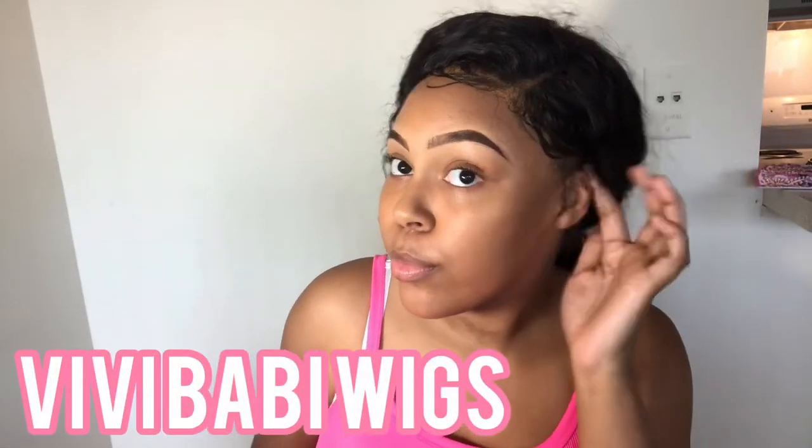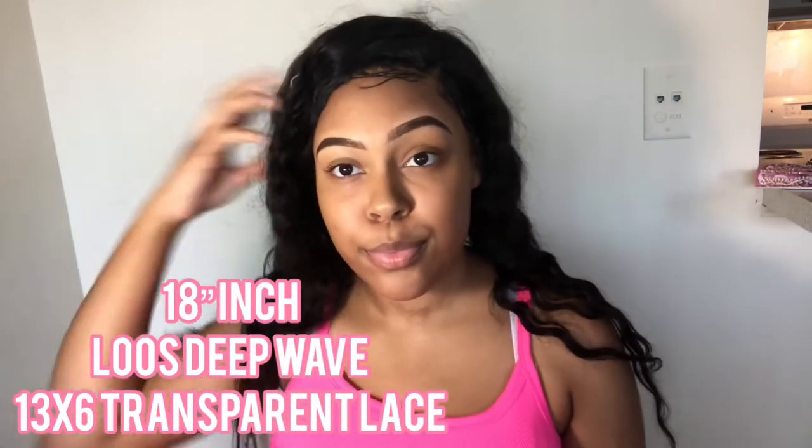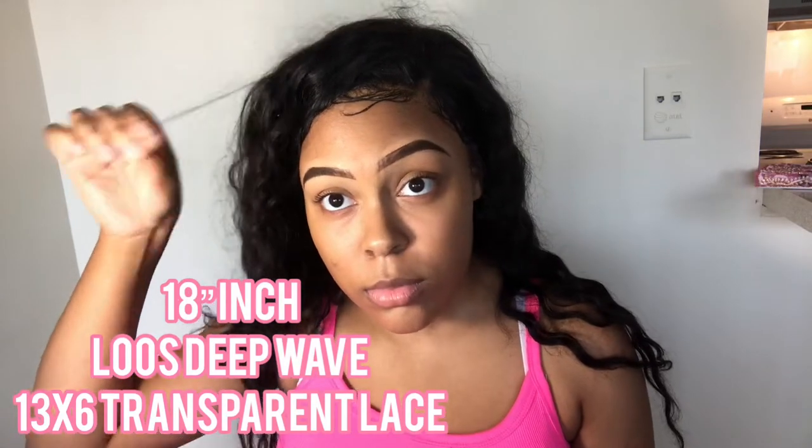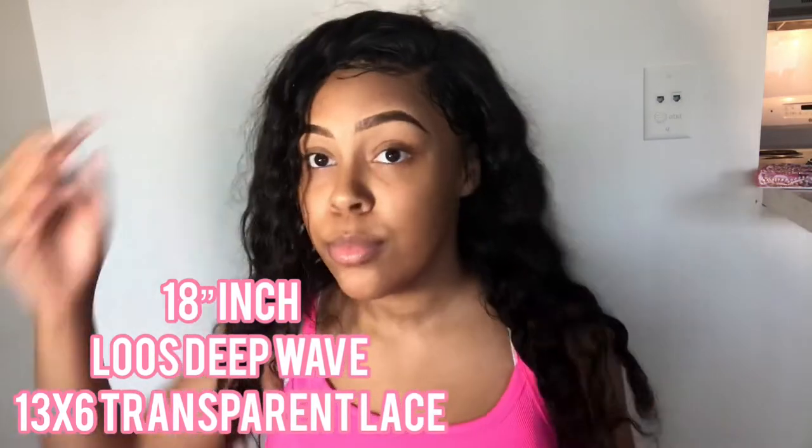Okay, y'all, so now we're gonna get into the hair. This hair that I got sent was from Vivi Babi Wigs. They're an Amazon-based company, and they sent me this 18-inch loose deep wave wig, and the wig is a 13x6 lace front, and it's transparent lace, and right now it's looking a little rough. That's because I slept on it, and I wanted to try the hair out, but this hair is bomb, y'all. All I did to the lace was just tint it. I didn't bleach the knots, so that means you don't have to bleach these knots. And the hair came pre-plucked, but I already plucked it because I like my hairline to be just a little bit thinner.